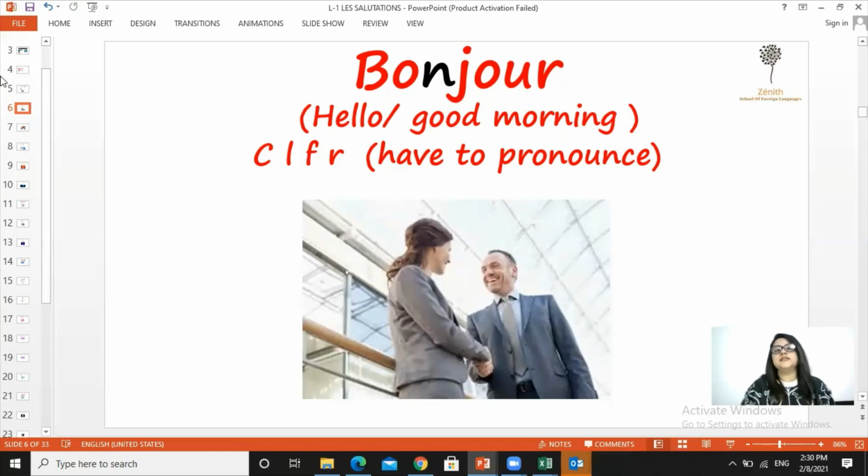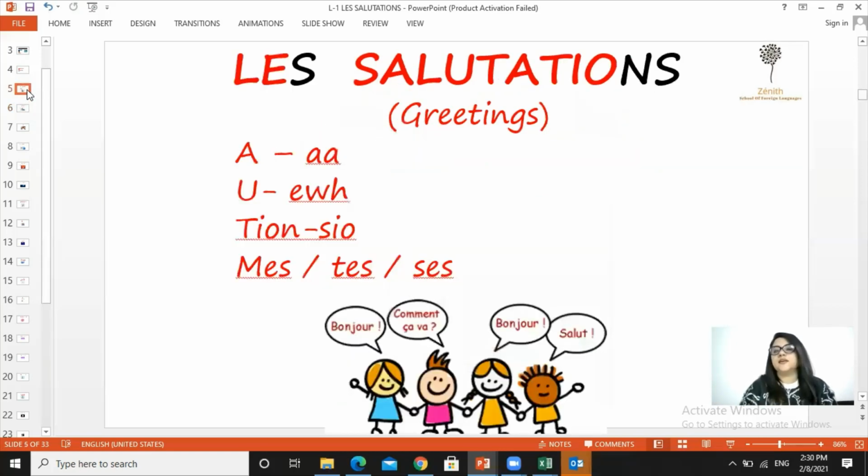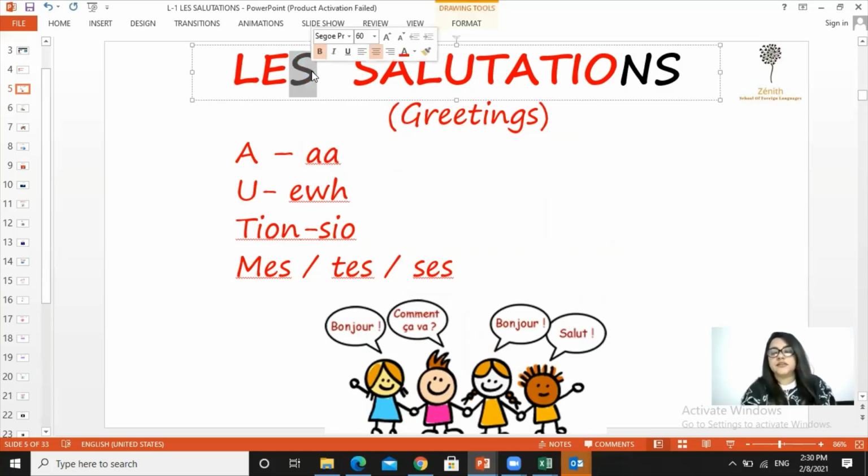Now, in French, we usually do not pronounce the last letter of the word. What I'm trying to say is, let's get back to the last word which we just did. Les salutations. As you can see, the last consonant S is silent, and N and S here are silent, right? So basically we make the pronunciation till the last vowel. Pick up any French word and that word will be pronounced till the last vowel. Here I am doing the pronunciation till O. Salutations. N and S silent.